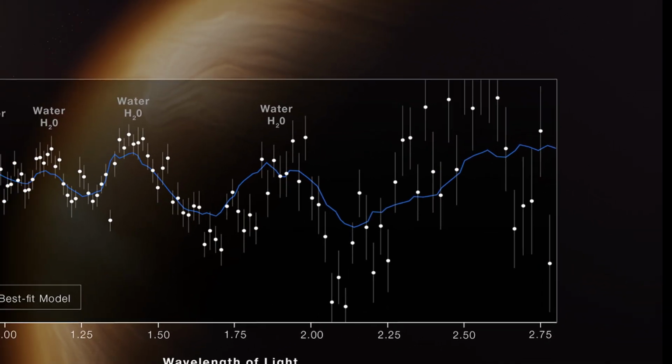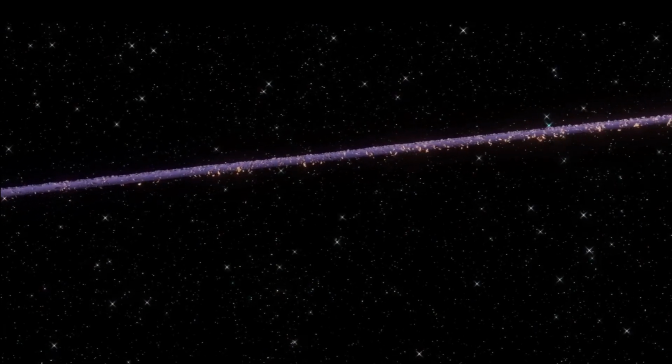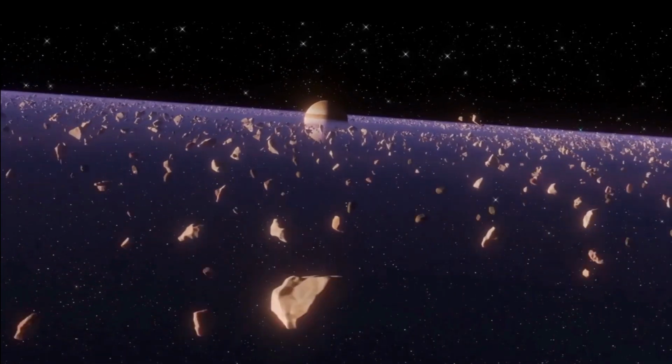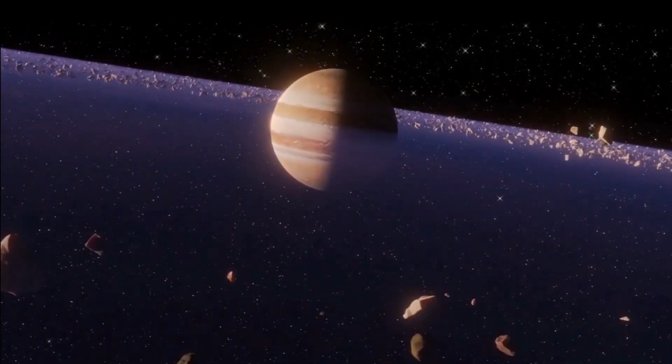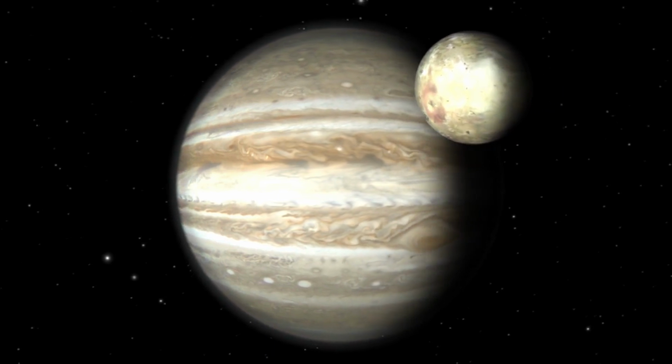For the first time, scientists have been able to identify and quantify the abundance of important gases in the atmosphere of a distant exoplanet. This is a big deal because it means we can now study the atmospheres of exoplanets in greater detail than ever before.